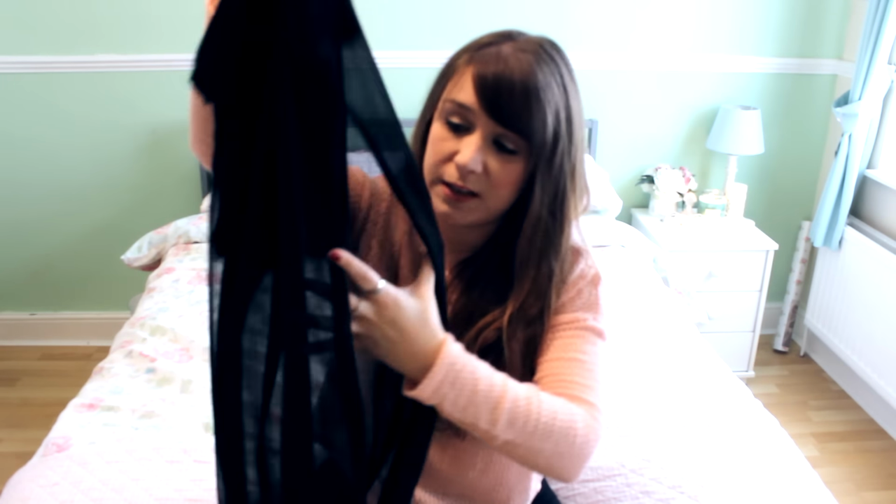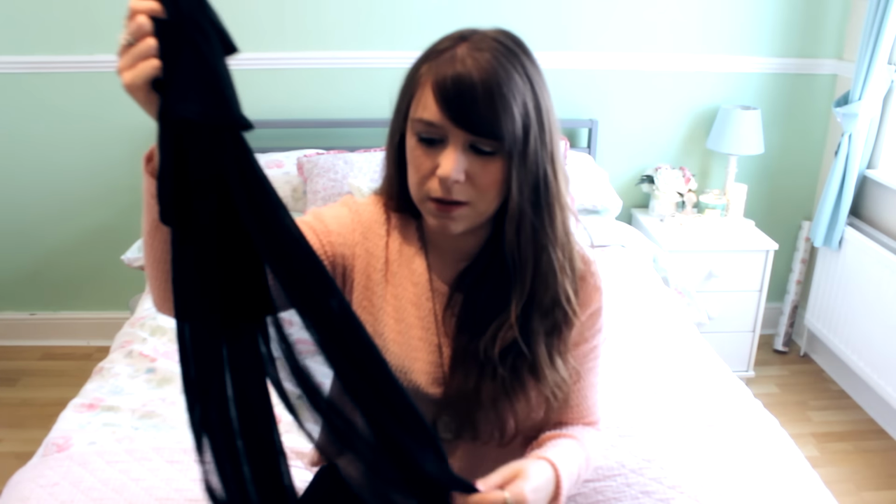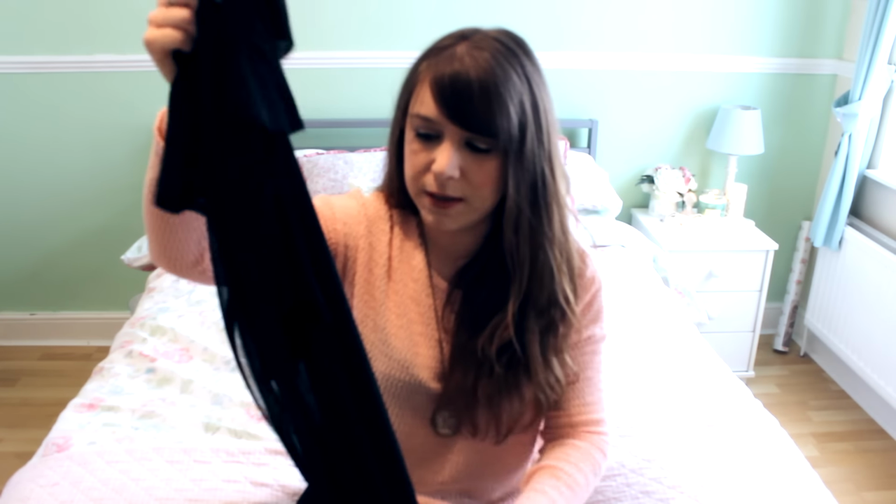This was £10, and again, I thought that was totally worth the money. Although it's mesh, you can feel that it's quite good, it's not going to ladder or catch on anything, so I'm really glad about that.